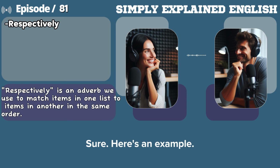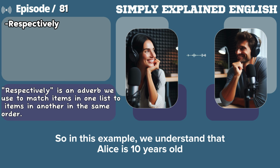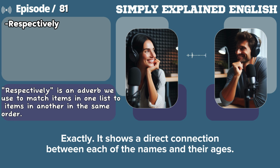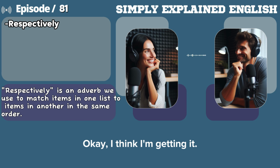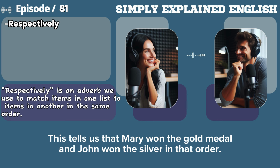Sure. Here's an example. Alice and Bob are 10 and 12 years old, respectively. So, in this example, we understand that Alice is 10 years old and Bob is 12 years old, in that order. Exactly. It shows a direct connection between each of the names and their ages. Okay, I think I'm getting it. Here's another example. Mary and John won the gold and silver medals, respectively. Good one. This tells us that Mary won the gold medal and John won the silver, in that order.